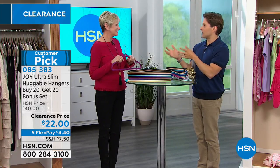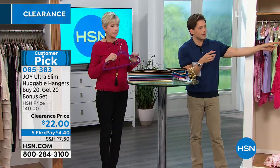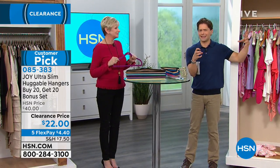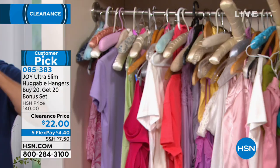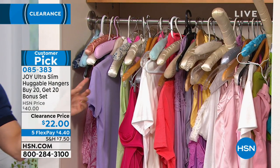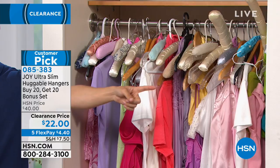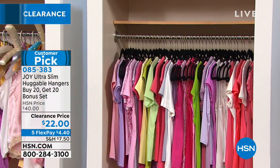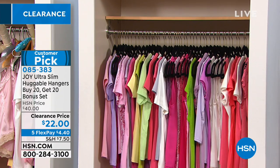Maybe you've got coat closets, guest bedroom closets that are turning into that hot mess because you've relegated all the sad old padded hangers and expensive wooden hangers and white tubular plastic hangers, and no matter how hard you try, you're not willing to part with your clothes, but you're sure tired of that closet. You can make it clean, streamlined, and better with phenomenal huggable hangers. Absolutely, and let's show you.